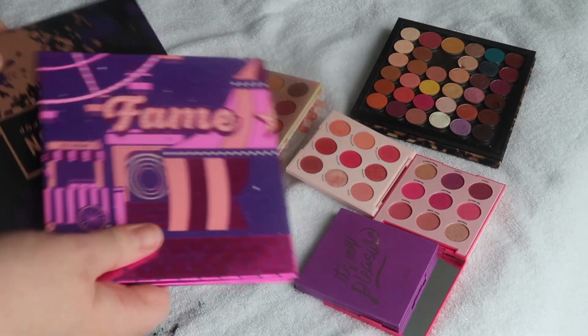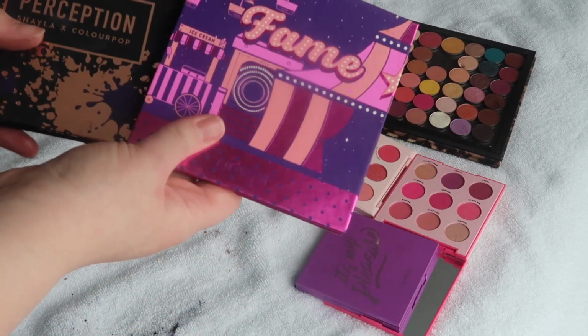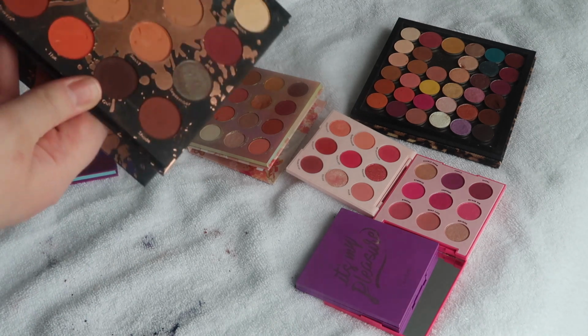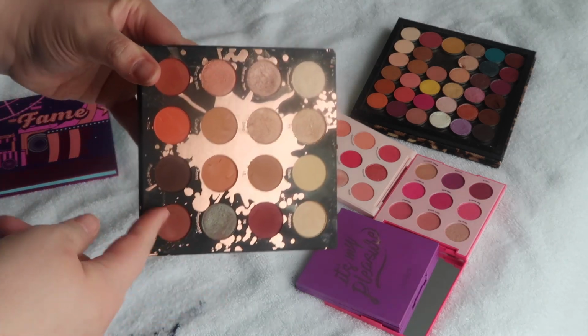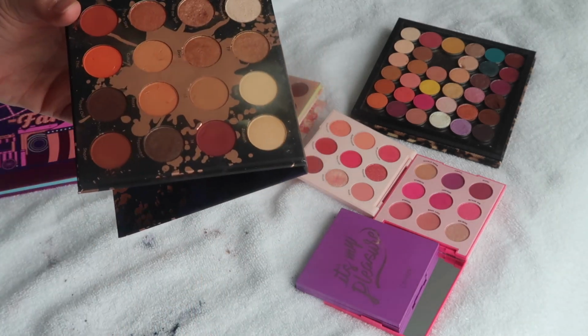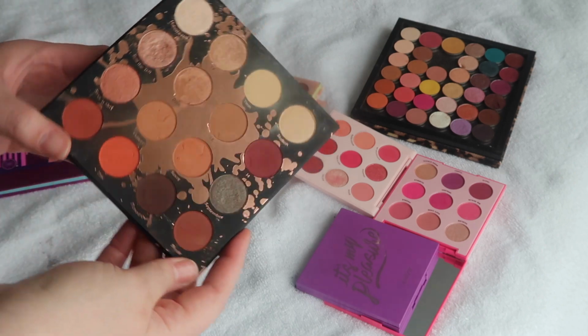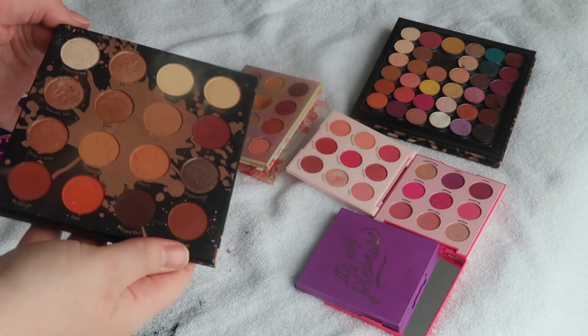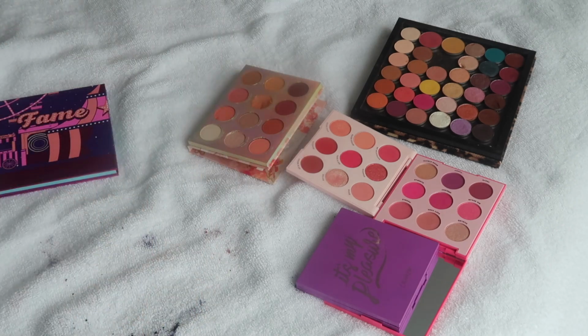And then my last 2 palettes are the Perception palette and the Fame palette. And the Perception palette is actually not the Perception palette. I mixed shades from the Perception and the Double Entendre palette in here to create my own custom nude palette. And I reach for this a lot, and I think it helps that it's custom curated. So I'll be keeping this one.